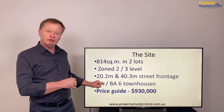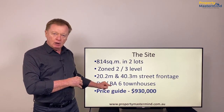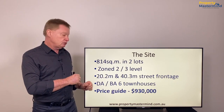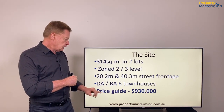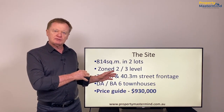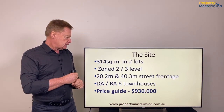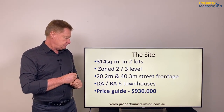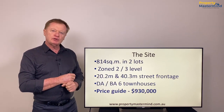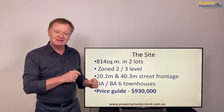It has full approvals. It's got a development permit and it has a building permit, or if you're in New South Wales, a construction certificate. So pretty much ready to rock and roll into construction. Now, price guide, $930. I first saw this one almost 2 years ago, and it came on the market at an asking price of $850. I've just checked on it recently, and there it is at $930. There is a story behind this, and we'll get to that at the end.